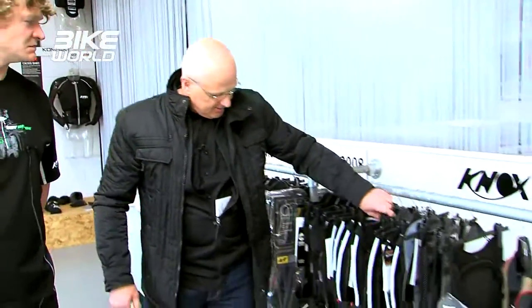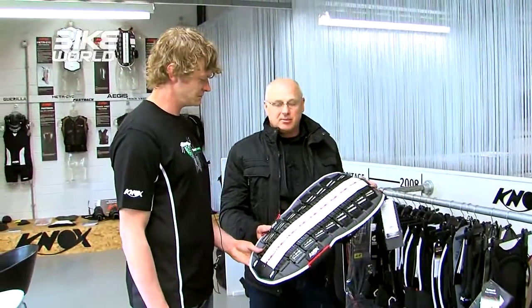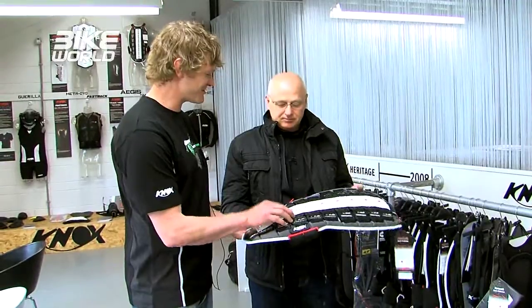Today, this is the Aegis. This is our most popular back protector. It's our best seller by a country mile. Look how much it's come on from that original piece of moulded foam.